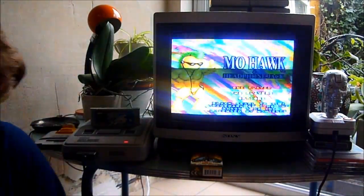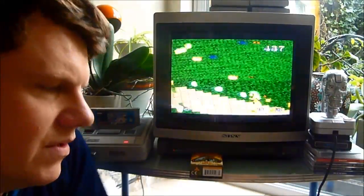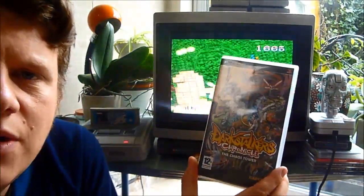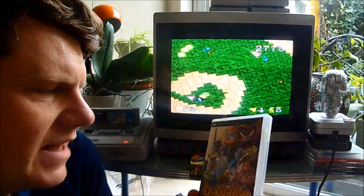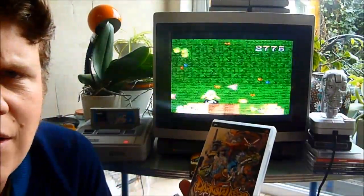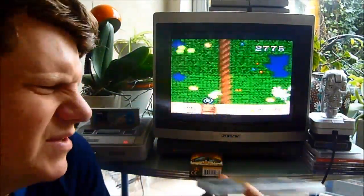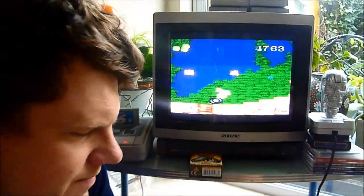Then I also found a couple of games I really wanted. In Brussels, I had to go to Brussels another time for my work. I found Darkstalkers Chronicle for €8. It's in good condition. When I went looking for games with Mike, I declined this one for €14 because it was in really bad shape. So I'm pretty glad I found it now for €8.